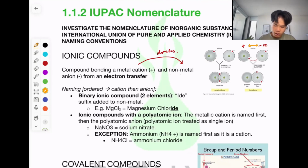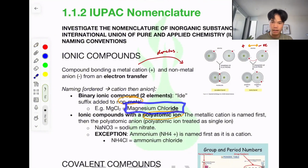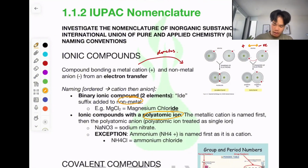So for an ionic compound, you name it with the metal as the first word, followed by either a non-metal as the second word or a polyatomic ion as the second word. So if it's a non-metal, you replace the suffix with "ide" and it would become, for example, magnesium chloride. Metal, then non-metal with an "ide" at the end. So then what would Li2O be? What's the name of this compound? Try to name it. Lithium oxide. Perfect. Good.